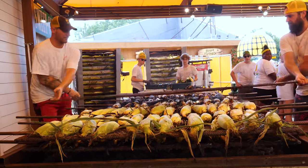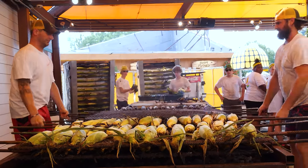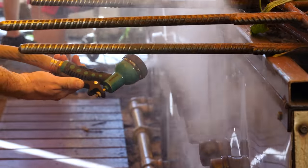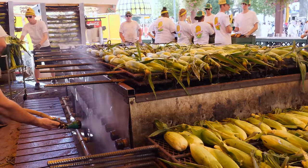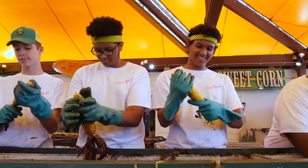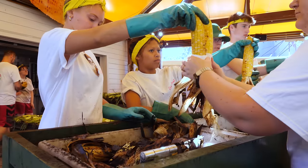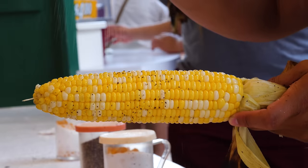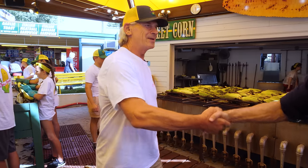I don't think I've ever had a well-roasted, really caramelized piece of sweet corn, so I definitely want to try that today. Add water to steam the corn, or maybe they're just doing that for the cameras. I'm not sure. Once cooked, husk it and dip it in a vat of melted butter. Is it salted or unsalted? Salted butter. The seasoning is up to you. Brad, thank you so much. I'm so pumped to try your corn.